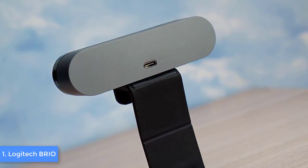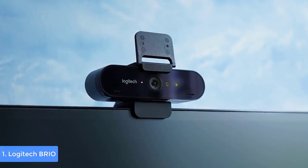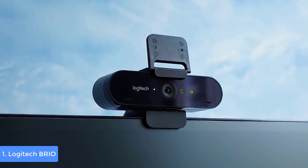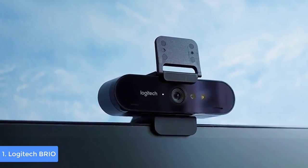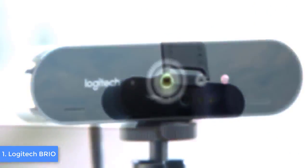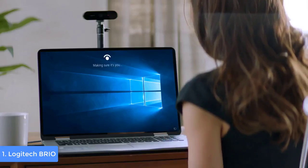Moreover, the Brio is certified for Skype for Business, Microsoft Hello, but this doesn't end here. It is Cisco compatible, PC and Mac as well, so I have to admit that Logitech has made a really versatile webcam. But now, let's talk about the performance.